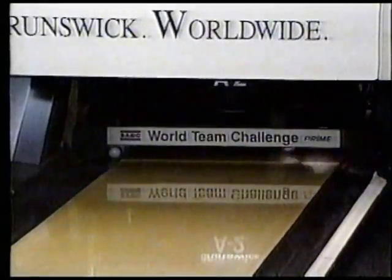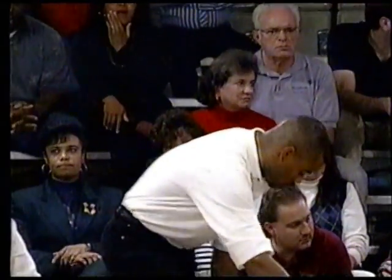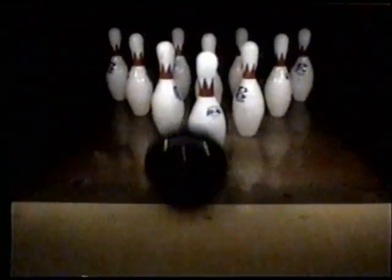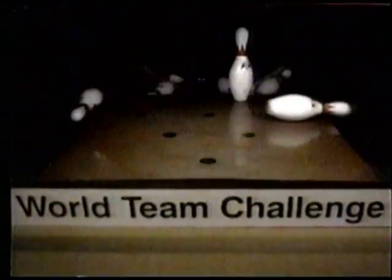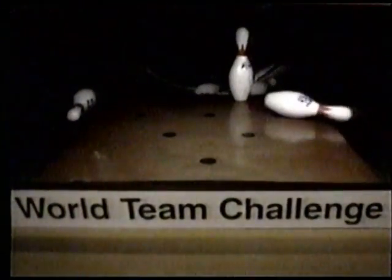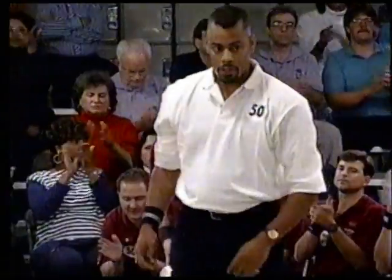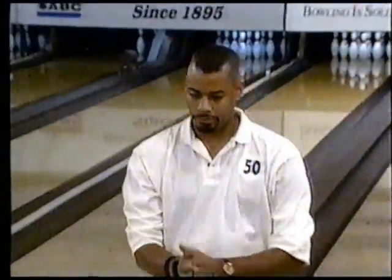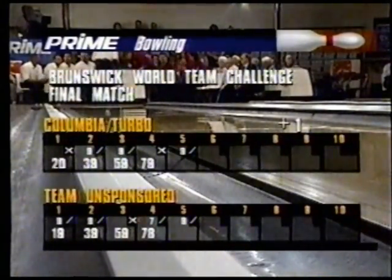Smith in the 5th. Here's another look at that shot. You can see, watch, again, the head pin go to the side, come back and spin around, and the only pin in the rack that was too short right there. Not quite long enough to knock out the 9. And the spare for Smith in the 5th for team unsponsored. A 1-pin lead for our #1 seed.